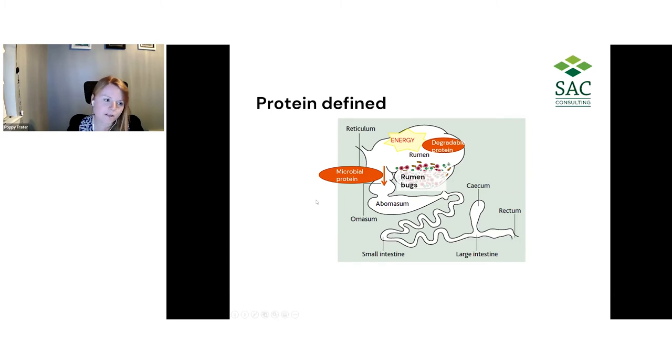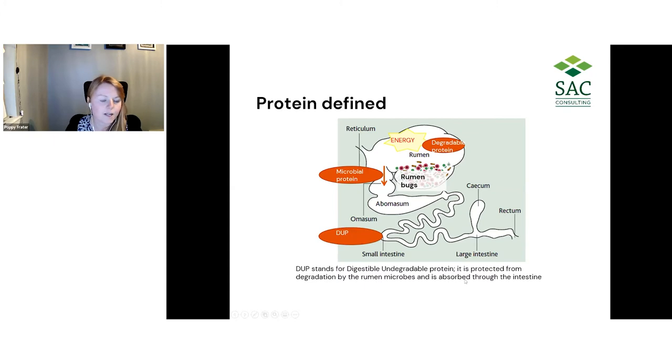But the other form of protein that we discussed a bit last week was this form called DUP, digestible undegradable protein. This is a protein that is protected from degradation in the rumen and is absorbed in the small intestine. So a very common source of this DUP is soya, but things like rapeseed meal products or wheat distillers have an element of this DUP. And so we can sometimes target this mode of giving them protein, provided we've got enough of the degradable stuff too.